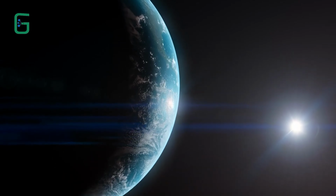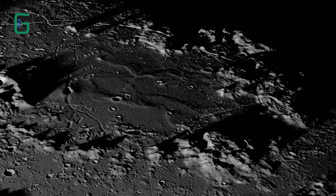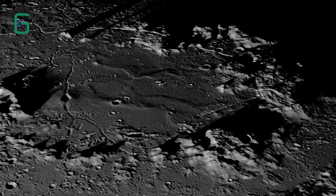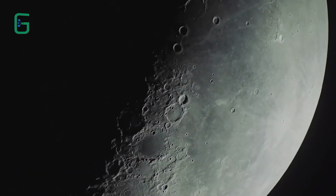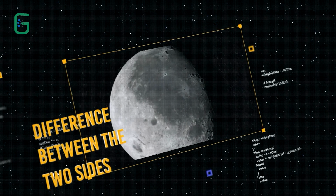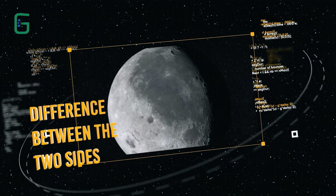The phrase dark side of the moon doesn't mean it's dark as in no light, it means dark as in the unknown. Before we sent spacecraft around the moon, we had never seen this side. Difference between the two sides: the moon's two hemispheres look completely different.